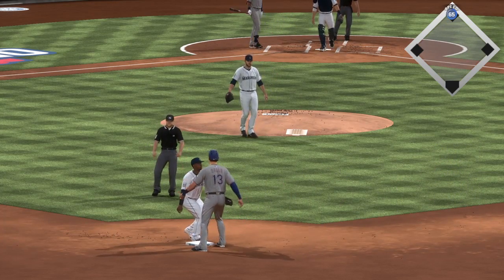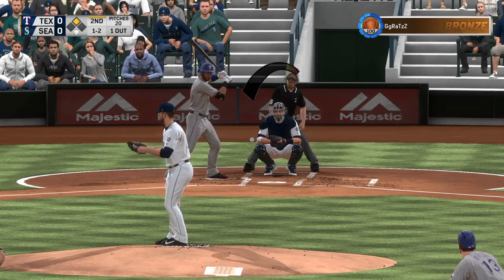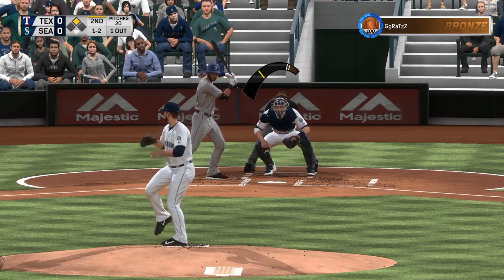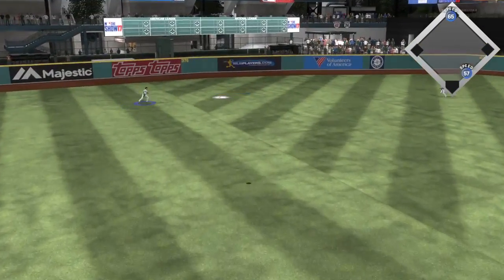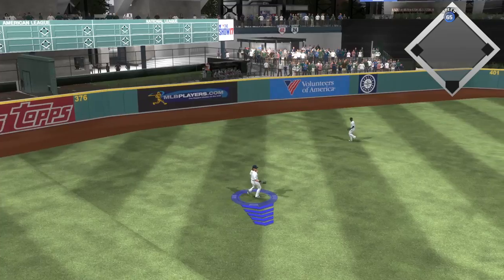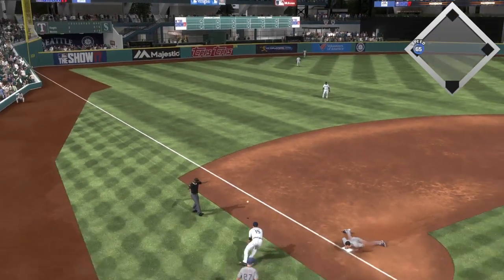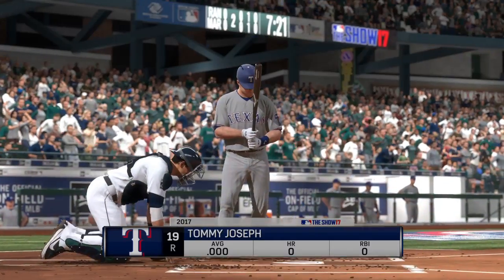Pickoff move to second, and he's back in standing. Good lead there at second. Here's the pitch. Pitch swung on and hit in the air. Gamble will range to his left as he tracks this one down in left center for the second out of the inning. And he's up to third safely now with 2 gone in the inning.